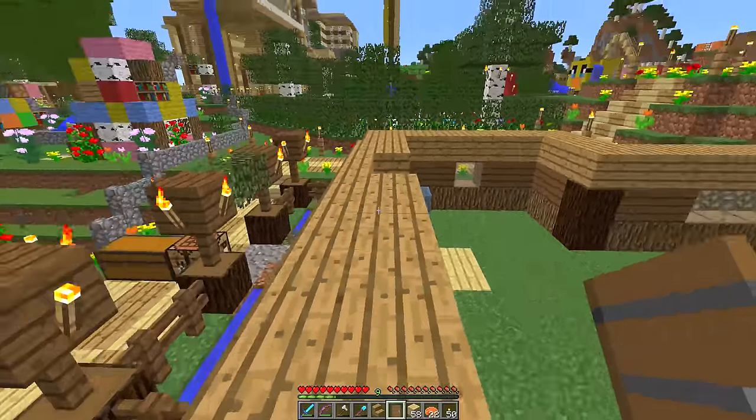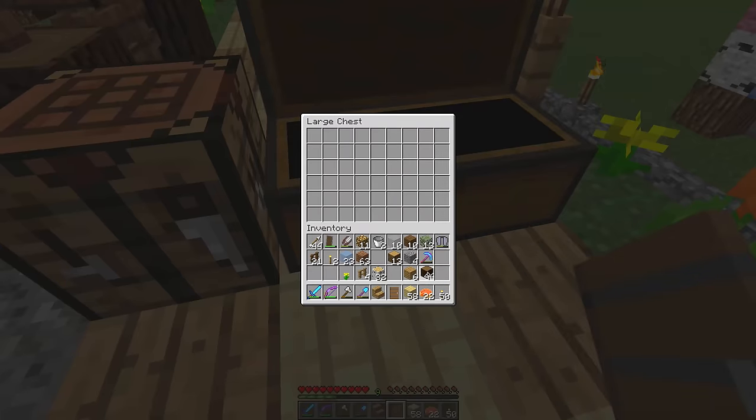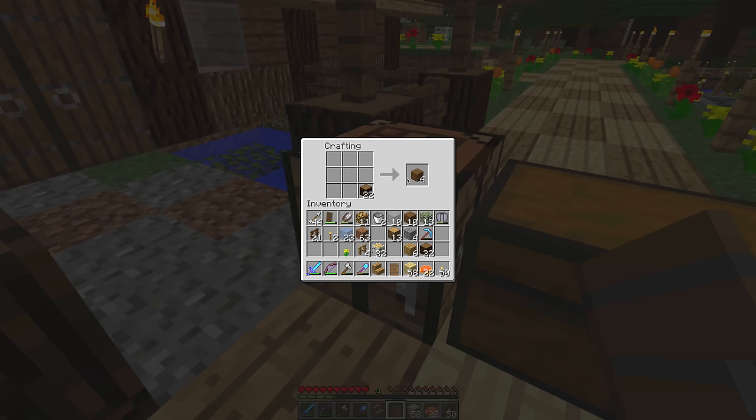Okay, so let's go and finish off this roof as much as we can. We can probably just use some of this spruce wood, actually, and make those all into stairs. I'm going to make a few more, actually. And we're going to make all this into stairs, and that can be the second layers of stairs. I don't like using the same material on the roof.